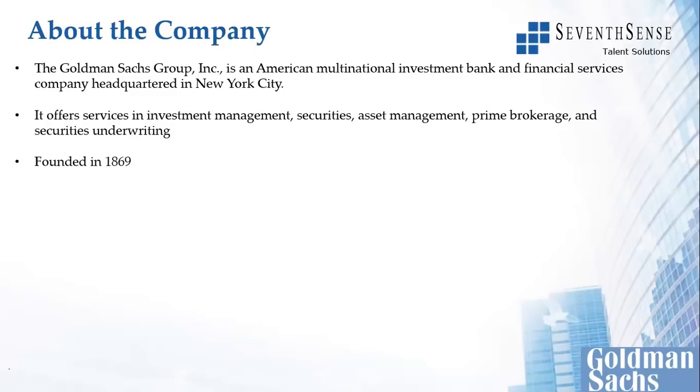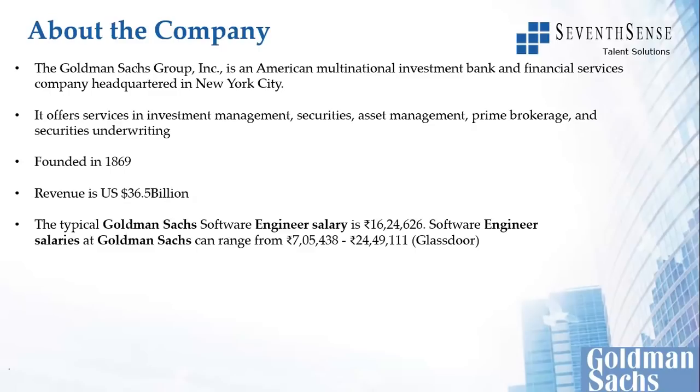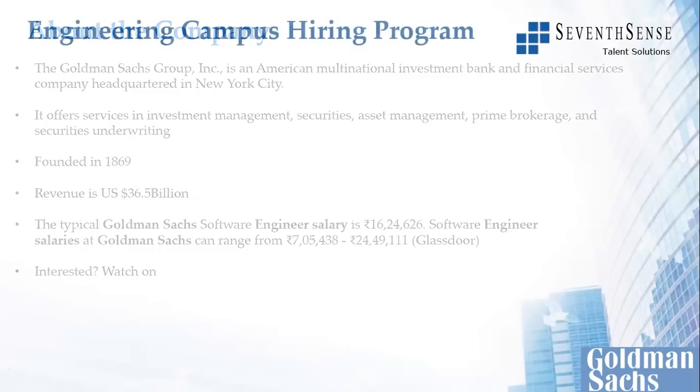The company was founded in 1869 and the revenue in 2019 was 36.5 billion US dollars. Just to give you some perspective, the typical Goldman Sachs software engineer salary is around 16 lakhs. They range starting from 7 lakhs to 24.5 lakhs. That is the data gotten from Glassdoor. 16.5 lakhs is the typical Goldman Sachs software engineer salary. If you're interested, continue watching.